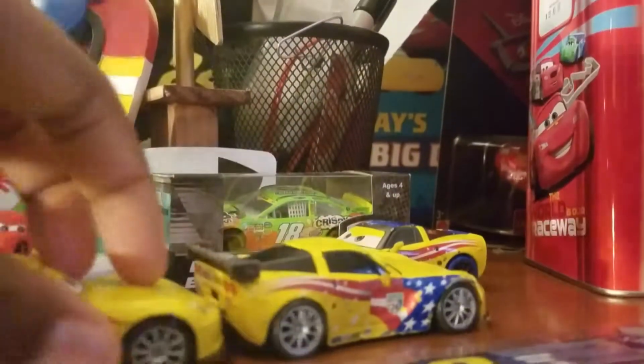Also, a noticeable difference is on the spoiler. We have Cars 2 World Grand Prix. This is 6 years ago. Now, he's obviously had all the logos removed. And same on the side here.